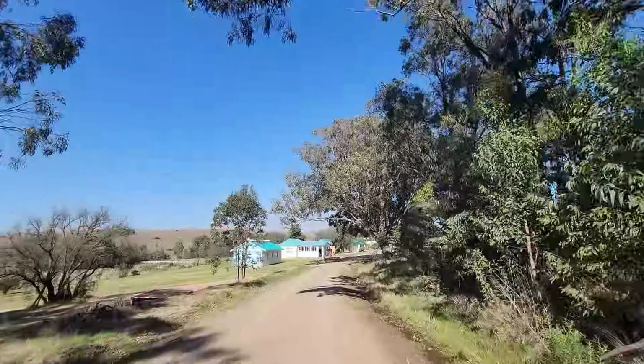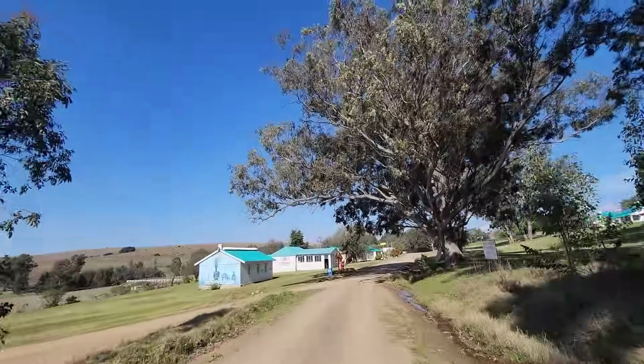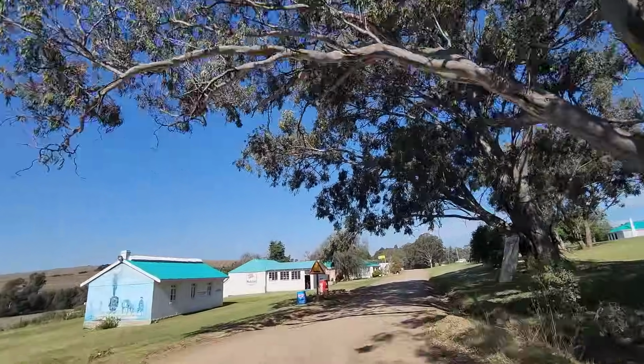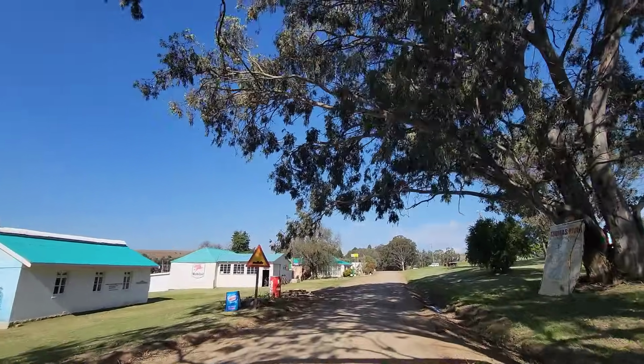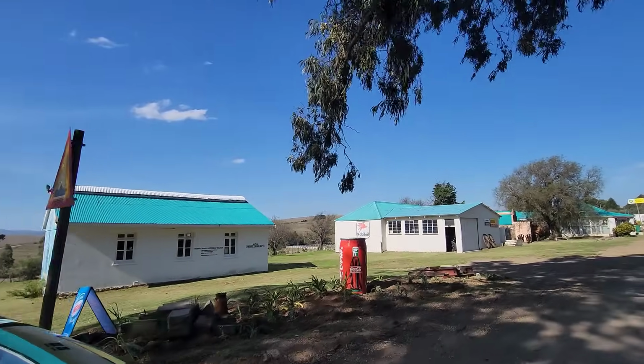Oh, look at that car's wheel. You can see that's an old motor museum. Look at that. Now, this is going to be a bit of a ball of a time. Private library, Thomas River Historical Village.